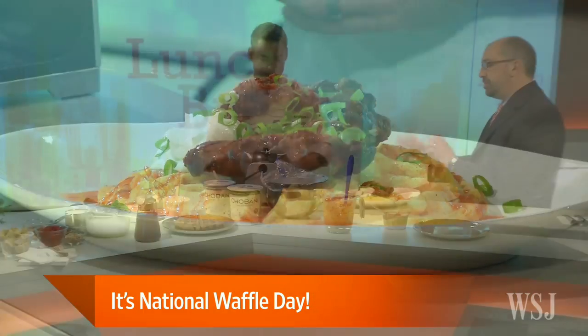Wow. And if you're going to do that start to finish, about how long would that take someone to whip up? The waffle itself, the batter, maybe 10 minutes. The waffle takes about 4 minutes to cook. While the waffle's cooking, I would say 20 minutes and you can make that dish. That's not bad.